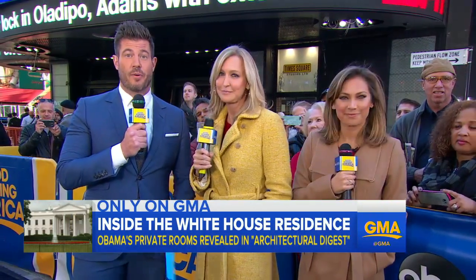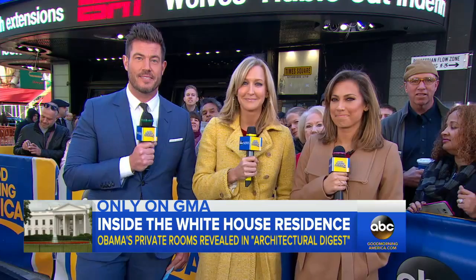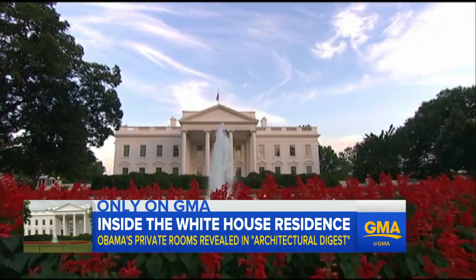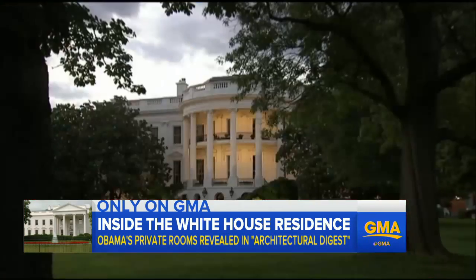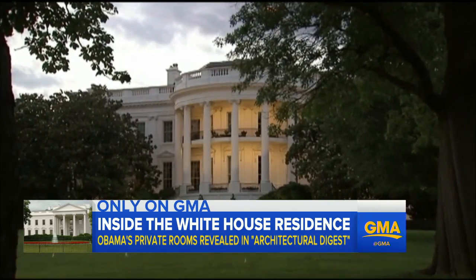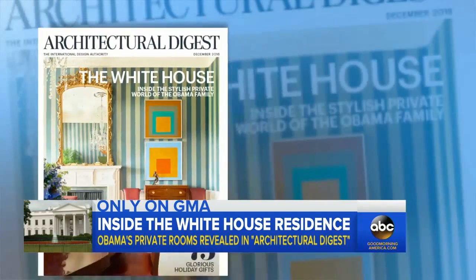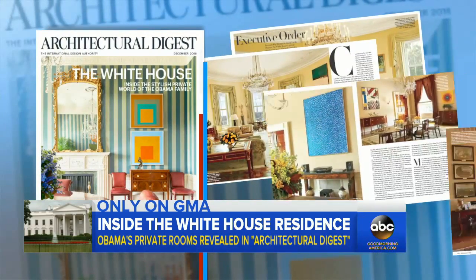You know, the Obamas have guarded their privacy, so it's fascinating to see how they've decorated their rooms, balancing their interest in modern art with the traditions of past presidential families. It's one of the most recognized buildings in the world, but the living quarters of the actual residence of the White House is mostly out of view.